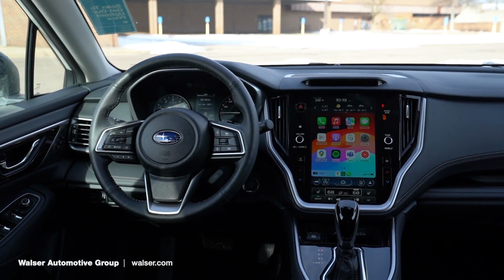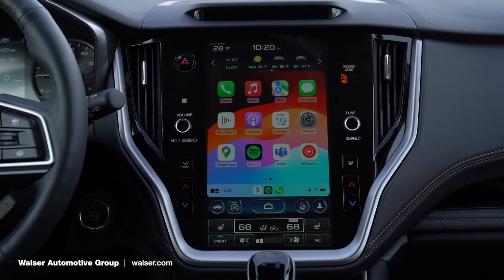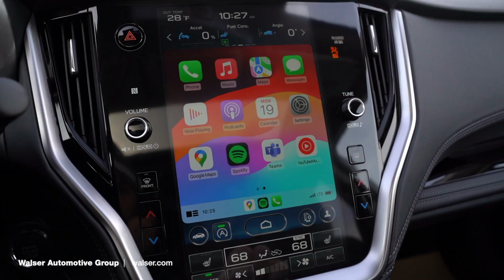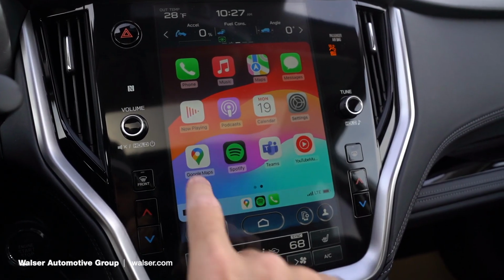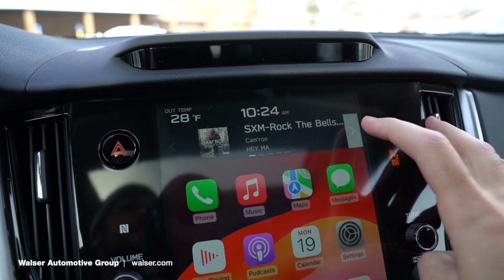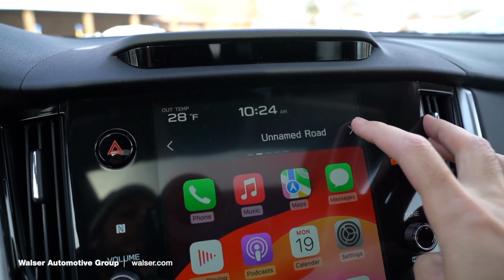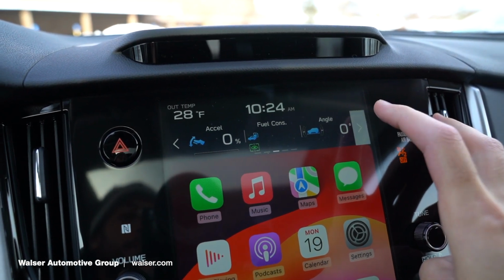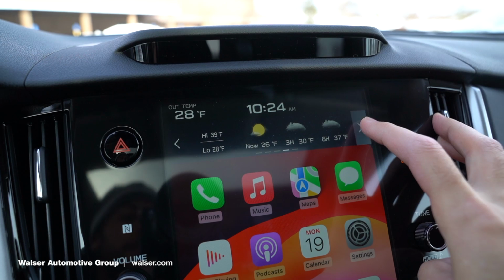Now our infotainment screen is going to look the same, but this one is going to have built-in navigation here. And again, I've gone ahead and paired my phone, so I do have the Apple CarPlay. Now you'll notice at the top of the screen, there's a few different menus that you can go through. So it'll show you your radio, your map if you're running that, some of your fuel consumption or acceleration, and then you've also got your weather and the X mode, which is going to be found in both Subaru Outbacks.